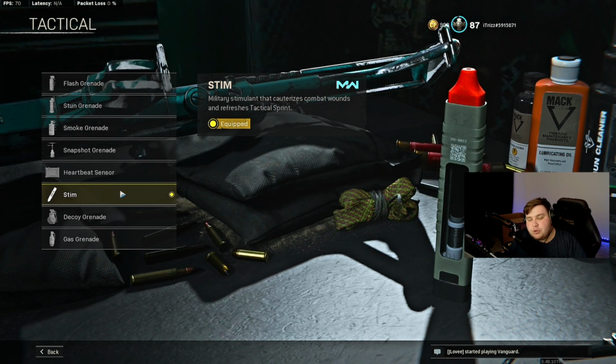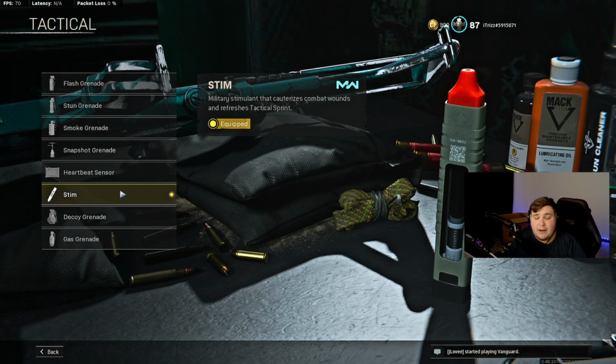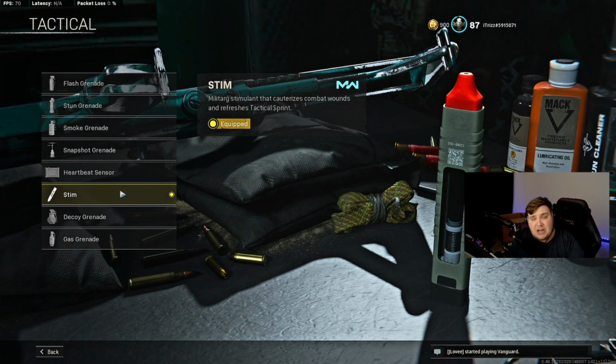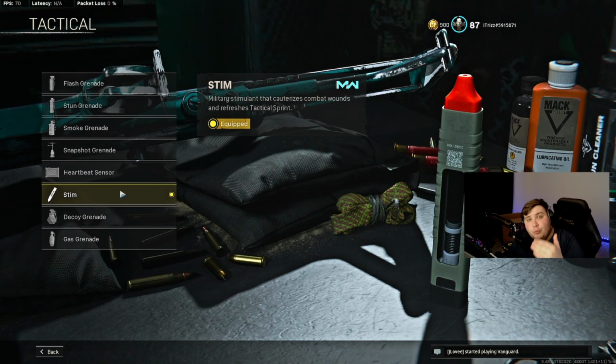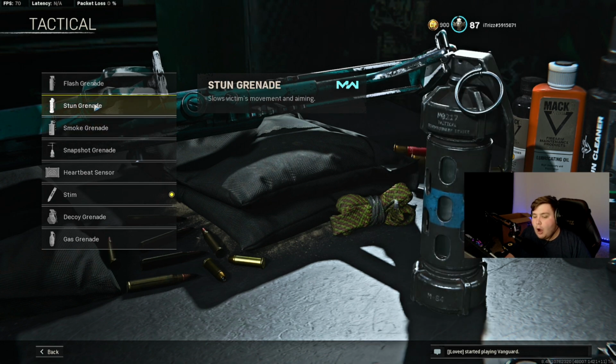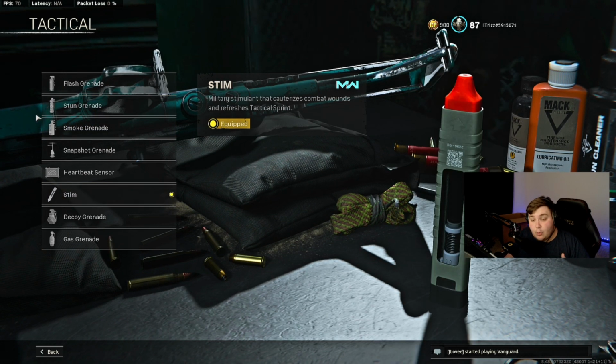So if you're ever in a pickle, you're really low HP, for example, you're in the zone and you're about to make it out, but you won't because you're going to run out of HP and die in the zone, you'll pop a stim and you'll gain a sprint boost, and your actual health will regen. So I 100% recommend rocking stims. If you don't like them for whatever reason, that is completely fine. You can go back to stuns. I really recommend either stims or stuns, though.